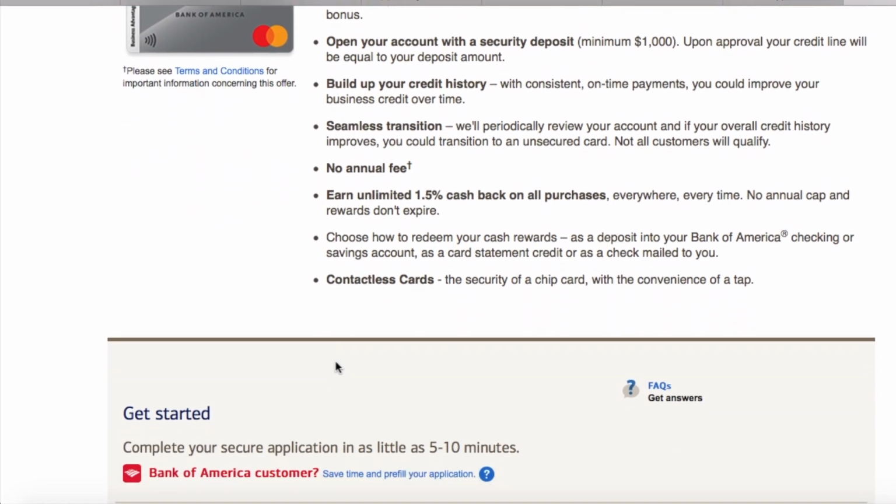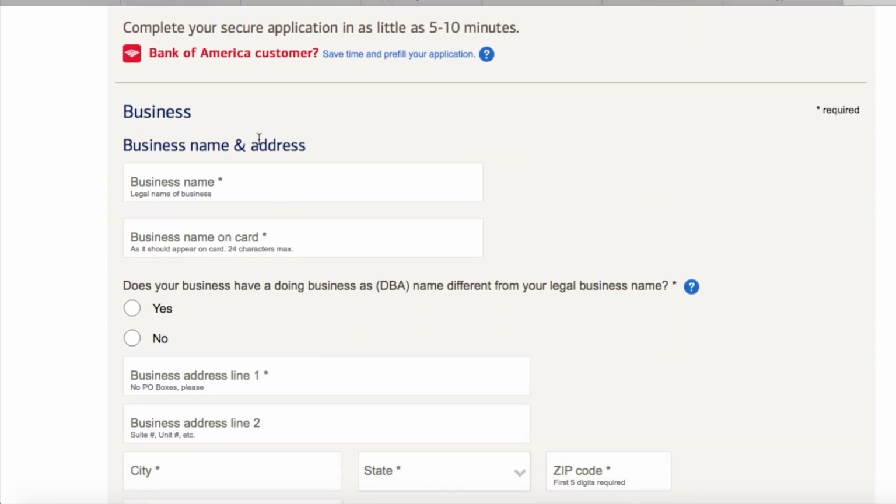Once you select apply now, then we can get started on the application. First, it's going to start off with the business name. So whatever your business name is, just put it on there. And then business name on card. How do you want the name of your business to appear on the card?